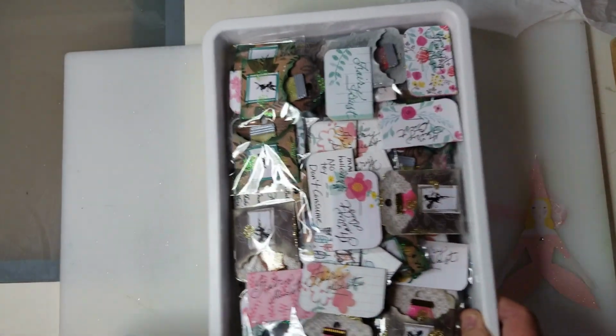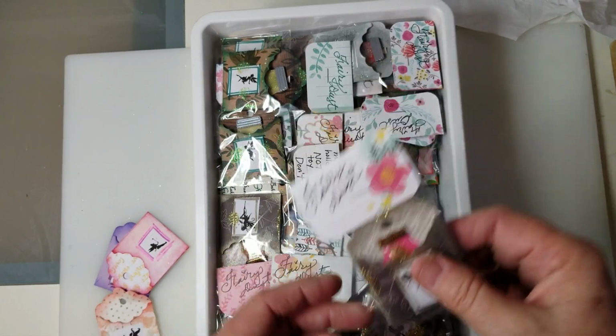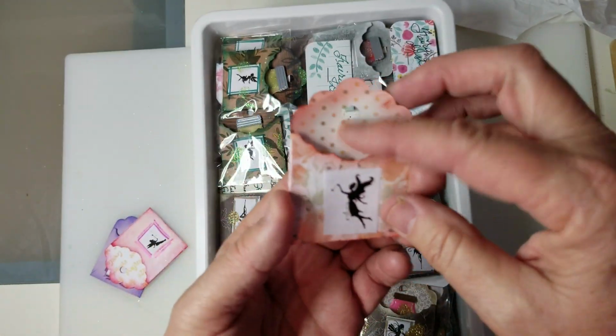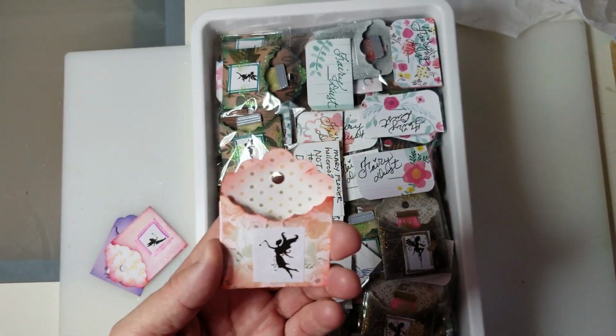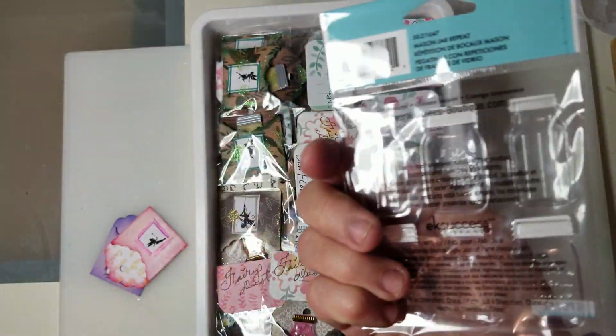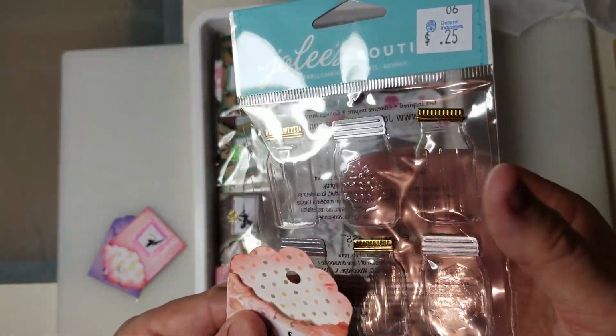I'm making these fairy dust. I'm making a lot of them. What it is, I've taken a Sizzix and made these little envelopes right here. Then I've put fairy dust. These are little bottles that are sort of 3-dimensional. I cut them out of there, and they're kind of sticky behind.